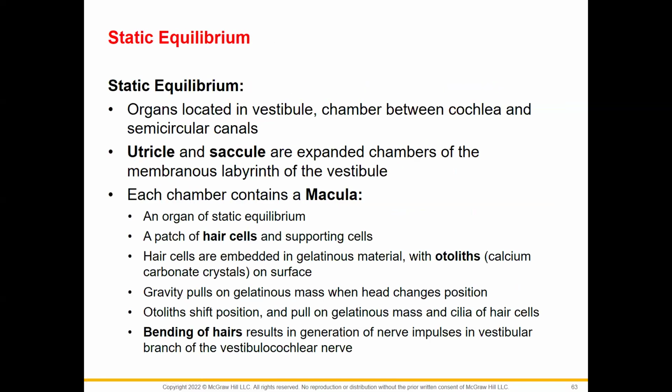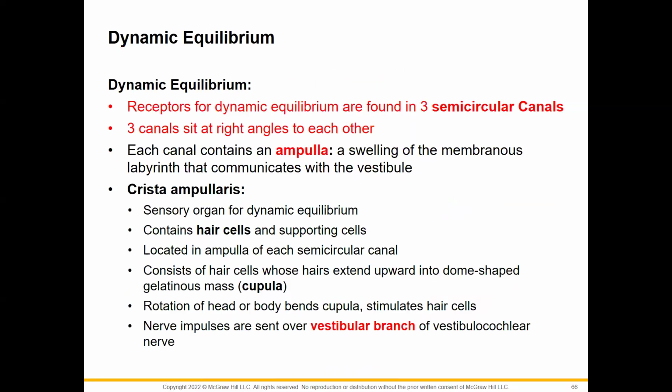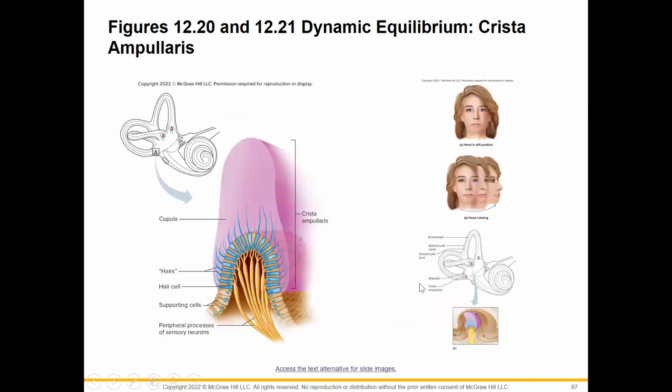It is the cochlear branch of the vestibulocochlear nerve that is responsible for sound, and the vestibular branch is responsible for equilibrium.